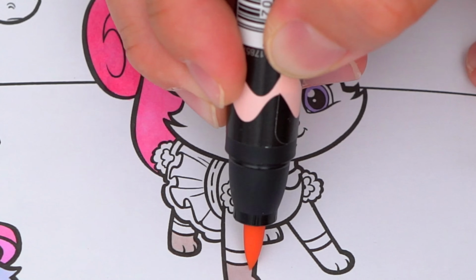Let's color in her necklace and her tiara, pink and gold. And let's color in her mane, light pink with a light yellow bow. Okay, now I'm all finished coloring in Petite.